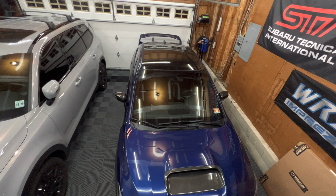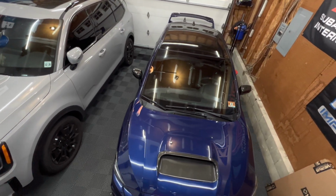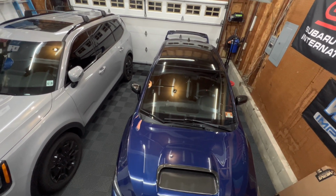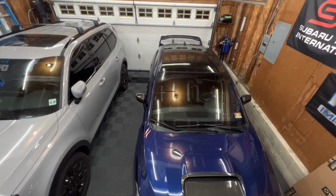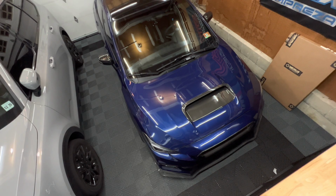But those top 3 things, the seats, the suspension, as well as the iDoing head unit, those 3 modifications alone, every time I get in the car and I drive it, those are the first 3 things that come to mind that I'm thankful for, that really just make this car a much more pleasurable and enjoyable experience.